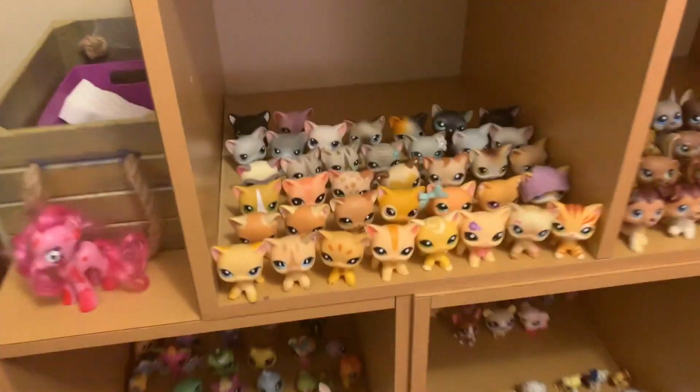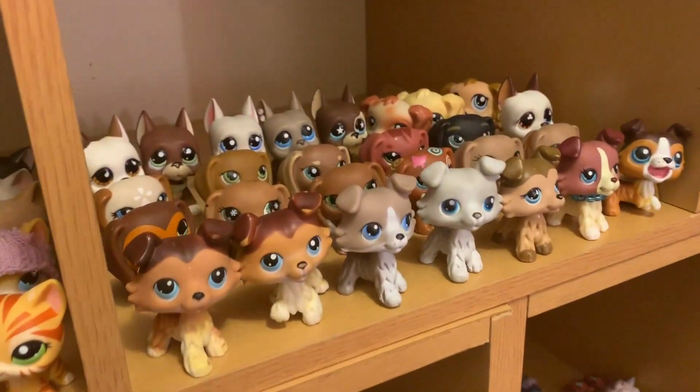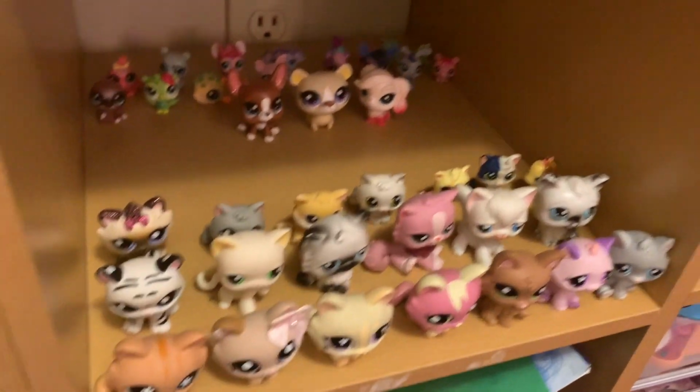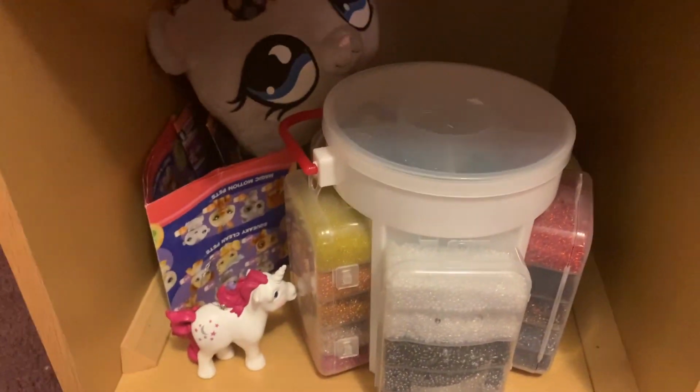So I'm gonna do an LPS collection soon, but here I have my short-haired cats, my collies, dachshunds, great danes, and cocker spaniels, my randoms, my cats, and new LPS, and my dogs. And then down here, I have stuff to make LPS necklaces and some LPS plushies and stuff.